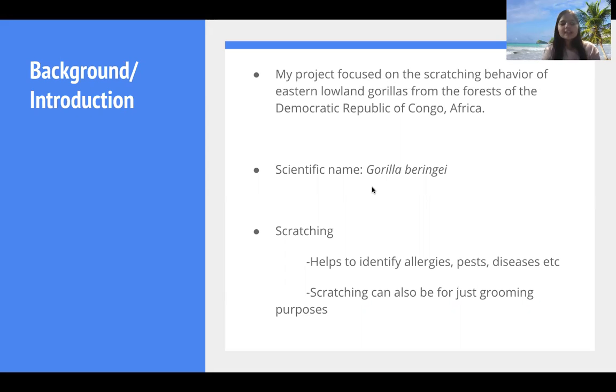Okay, so scratching. As we know, studying animal behavior helps us to identify if there are any problems the animal is going through, or if their environmental conditions are changing, or if there is anything which is troubling the animals or benefiting the animal. So scratching is a really helpful behavior. I focused on scratching, which is a behavior seen in many animals. This scratching behavior can help us to identify if there are any allergies the animal is going through, or if they have any pests on their body, or if they have any underlying diseases or anything like that.